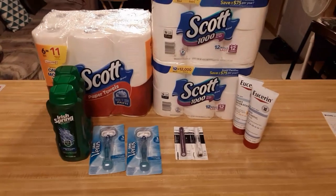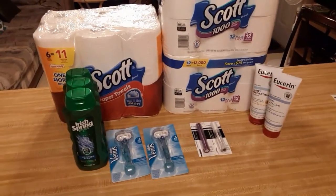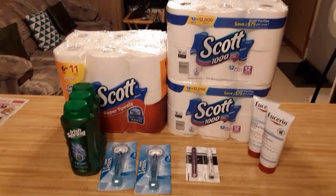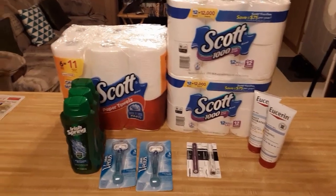Alright, and that wraps up all 4 transactions with the breakdown of the receipts. So let's get to the computer, to the spreadsheet, and maybe all of this will start to make sense when we go through the breakdown of that.